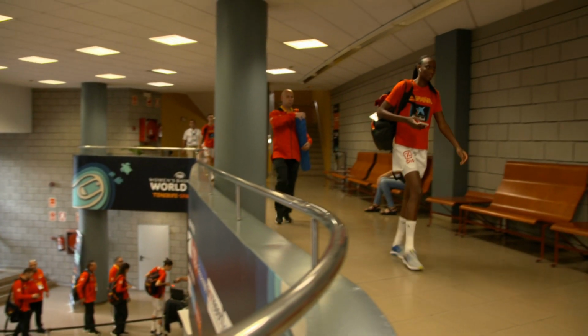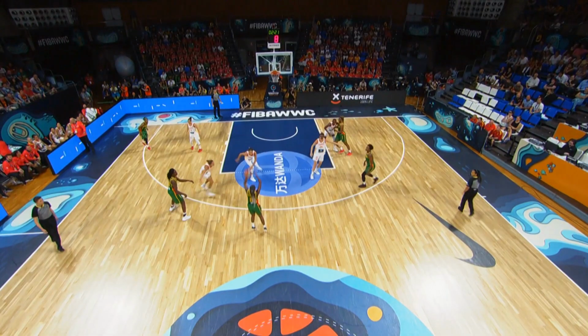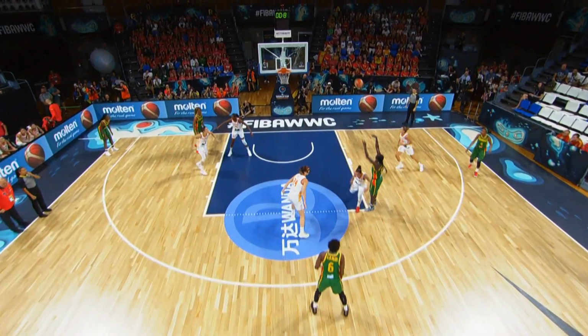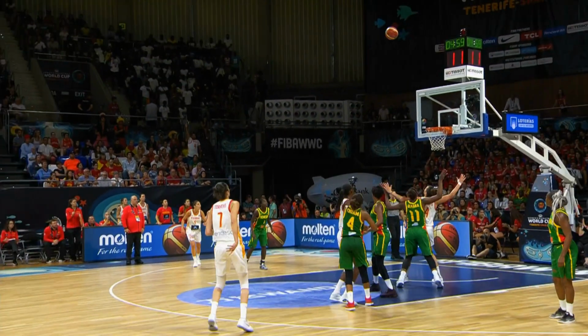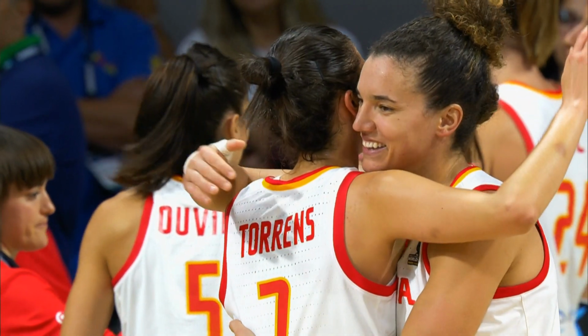Looking to overcome the heartbreak of their last loss to Belgium, Spain took on Senegal in the quarter-final qualifiers. And it was the Senegalese who got off to a bright start, stunning the Tenerife crowd. But so far, it's like everybody's kind of making some plays here, and this is a dangerous Senegal team. However, Spain mounted a comeback, and the hosts overpowered Senegal to record a 63-48 victory.